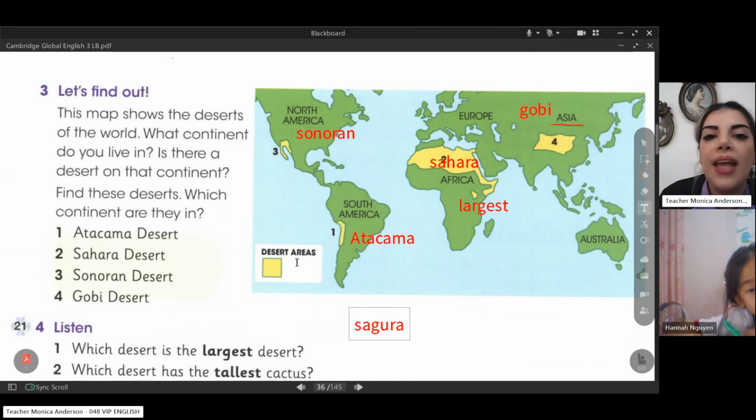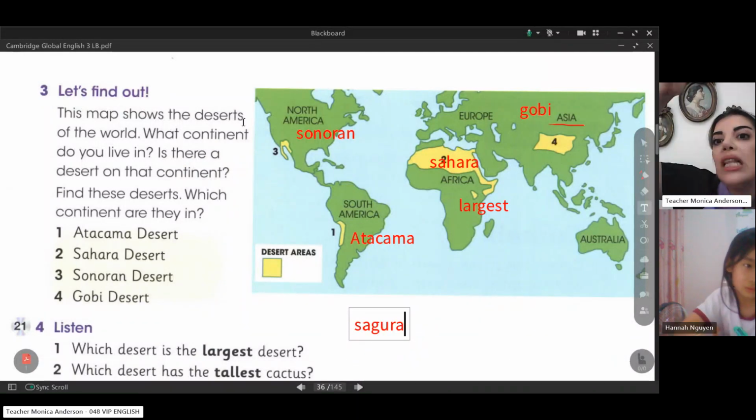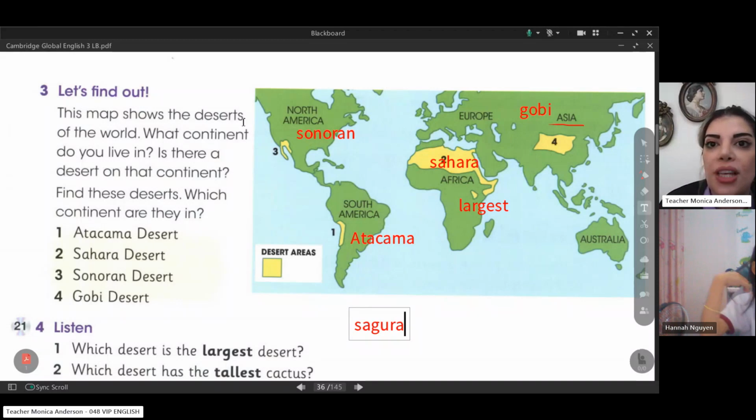Let me show you. It's in Sonoran. Of course, it's really, really tall. I want to show you something. What is tall in Sonoran? Just wait a moment. If I can find it, Sahara cactus. Let me find it. That is really, really tall. Something like this. Let me show you.